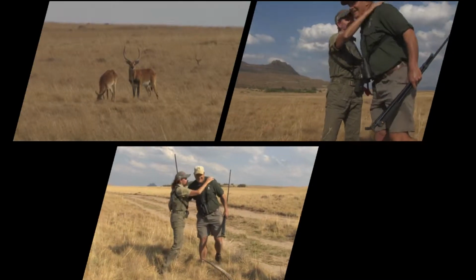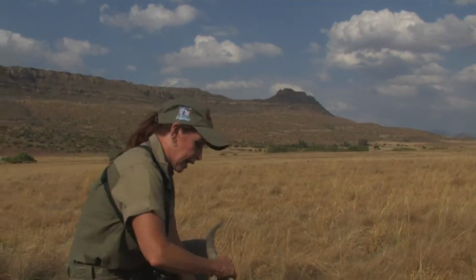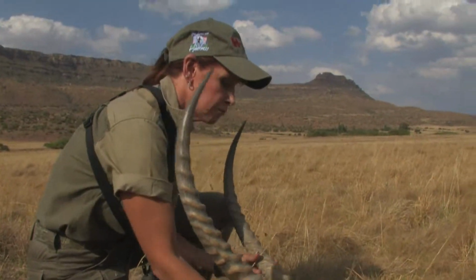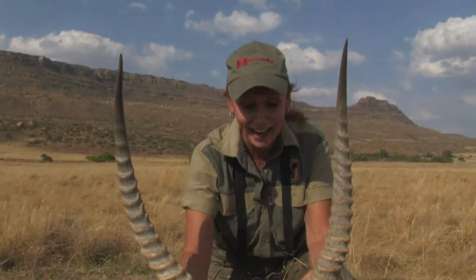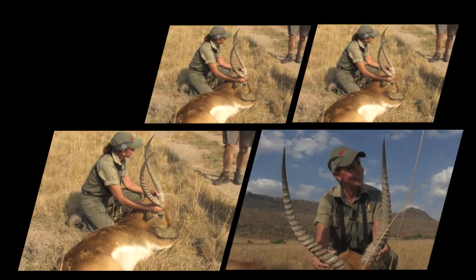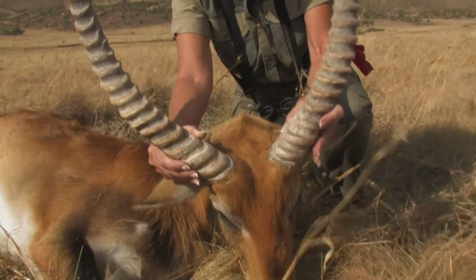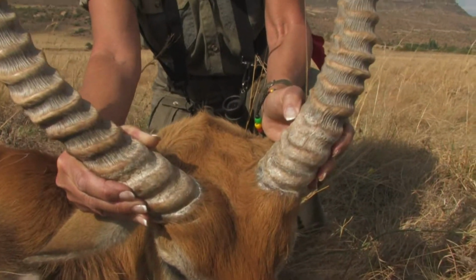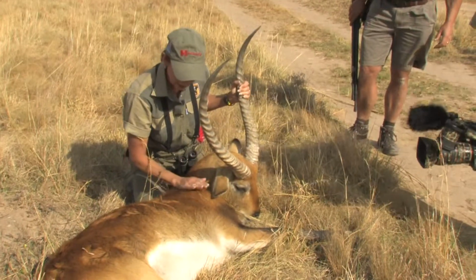Oh, he's beautiful. This is an animal I have always wanted the opportunity to hunt. Look at my Lechway. Holy moly. Look at this beauty. Oh my gosh. Wow. Is he beautiful? Benny Ladigan, Ladigan Safaris. It doesn't get any better. Holy moly, he's gorgeous. Look at the mass. And it even looks like he's got a second growth down here at the base because I see 2 ridge lines. Goodness gracious. Look at this beauty.